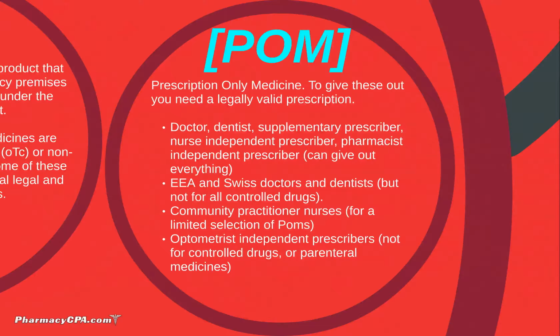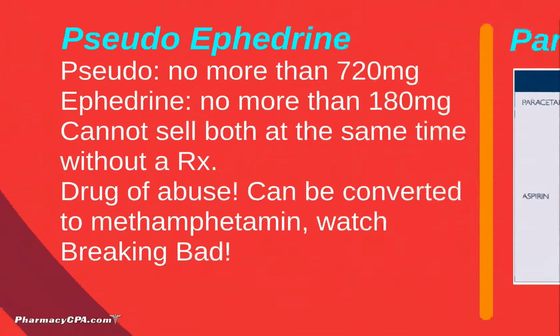You've got to know that EEA and Swiss doctors and dentists can prescribe all POMs apart from controlled drugs. Community practitioner nurses have a selection of POMs which they can give out, and that's detailed in the tariff, and there is a bit in the BNF about it. Optometrist independent prescribers cannot do controlled drugs or parenteral medicines.